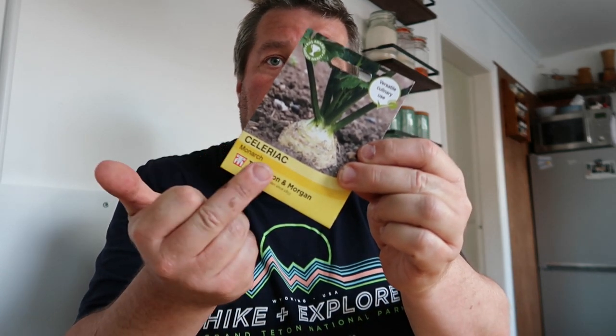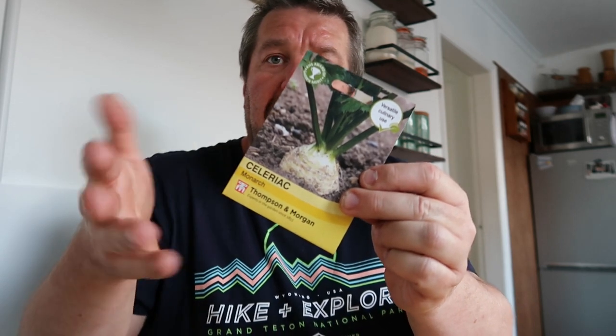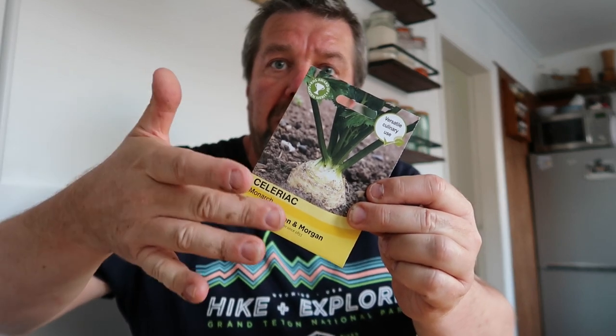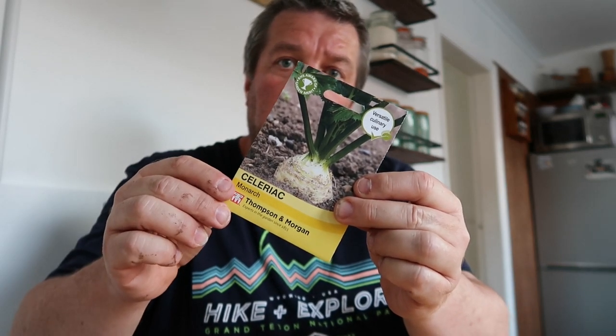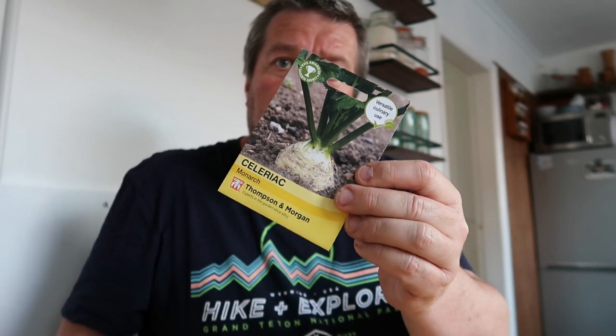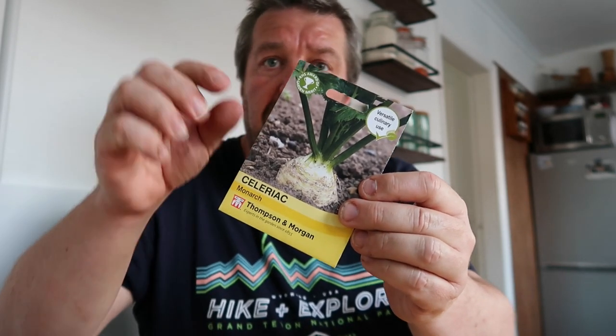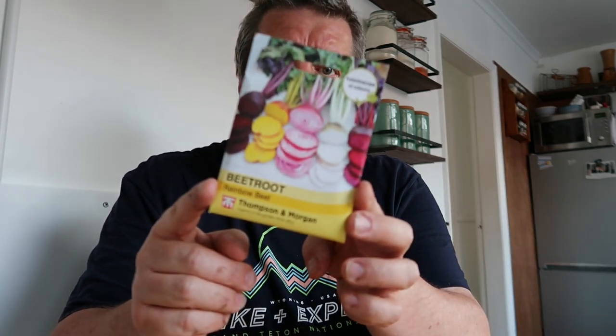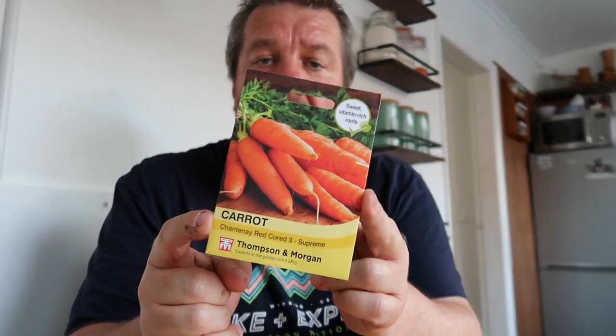We've bought some celeriac, and that's the sort of thing that Elaine was mentioning. We'll be able to use this straight away in there, even though the compost is probably about 6 inches deep, because these are more surface vegetables. They'd be perfect, I think, for that type of bed that we've got for this year. We've also got beetroots, a selection of colours, and some trusty carrots, of course.